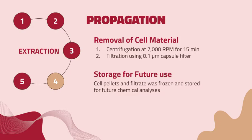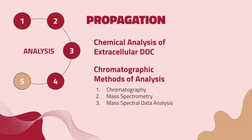Cells were removed by centrifugation at 7,000 rpm for 15 minutes, followed by 0.1 micrometer filtration. Cell pellets from the centrifugation were combined and frozen for future chemical analysis. The 0.1 micrometer filtrate was then frozen until solid phase extraction of DOC compounds. The filtrate can then be subjected to analysis through other chemical tests, and then biochemical methods of extraction can be employed to obtain wanted compounds.